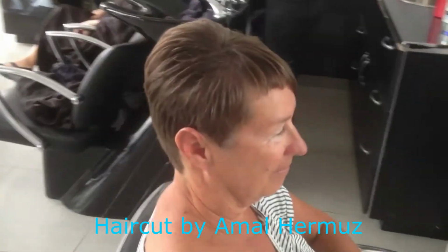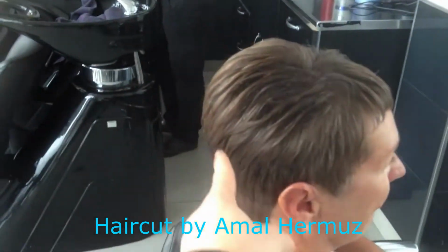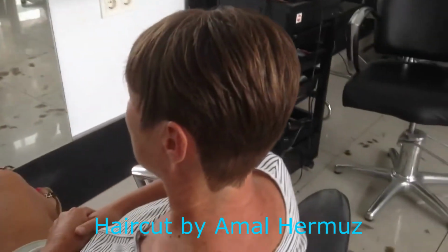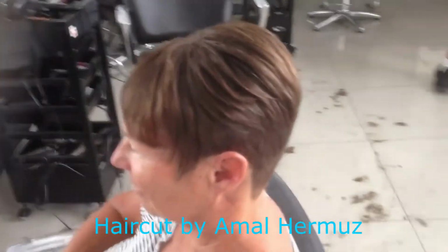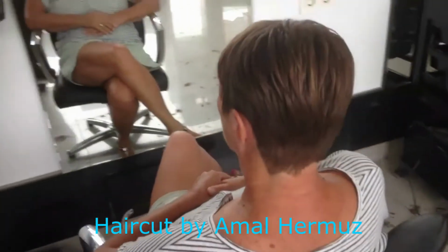We are back here with Pam, and this is her result. As you see, very nice, lovely haircut. We put here a little bit layered and volume here, and we did for her here a very nice, lovely line. So trendy and fashionable. This is the result of Pam's hair. We are here very happy with Pam's hair.